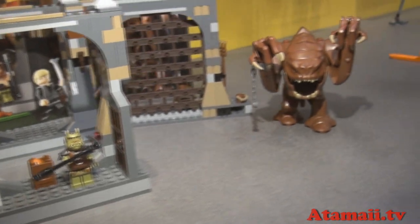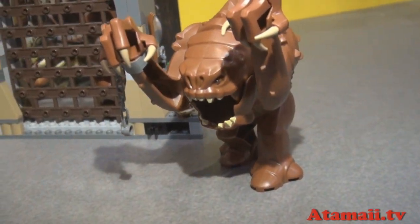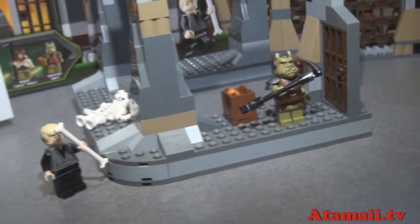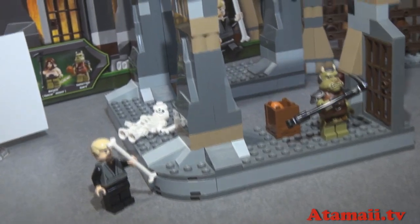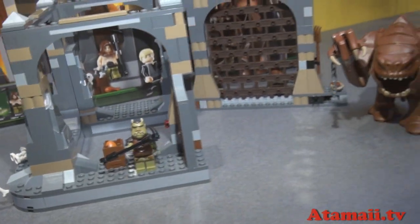So this is the Rancor. This is the monster, and it is his pit. And then the guard, the guy who keeps him, right? Absolutely. And the guy with the bone is Luke, right? Yes, that is Luke Skywalker, and that is a new minifigure for this year. And then there's a skeleton of somebody. You didn't make it. You definitely want to be on the other side.